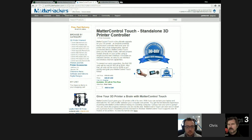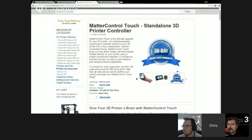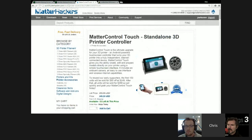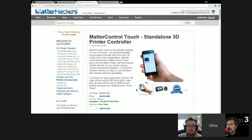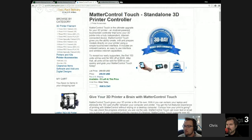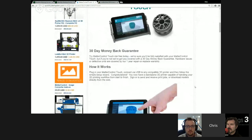Yesterday they released a little device called the MatterControl Touch. It's a standalone 3D printer controller based on the Android platform, and you can find out about it over at matterhackers.com by clicking into their store and typing in MatterControl Touch, MatterControl spelled as one word. It has a camera. It'll even text you updates. You can query it from your phone, and they've got a 30-day return policy. It's $249. For a couple more days, they'll have it at $249.